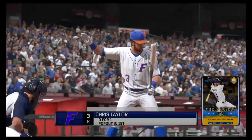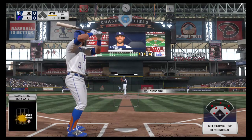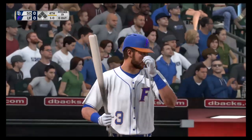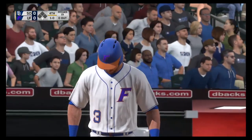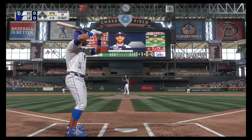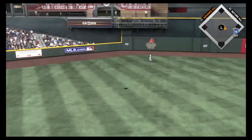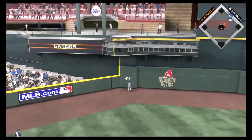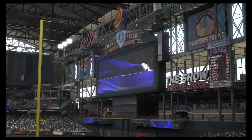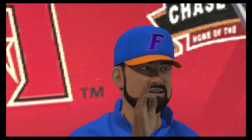Stepping in and ready for another shot, Chris Taylor. 0 for 1 for him here in this one. Chris Taylor. Into the windup and the pitch. And a slider's in the dirt as he lays off it for a ball. Into his windup. Here comes the 1-0. There's a swing and a missile sent out to center field. Margot ranging back. Gone to lead off the inning. So it's a solo shot to dead center as they get on the board first. It's 1-0.